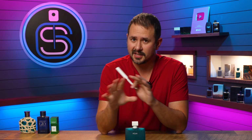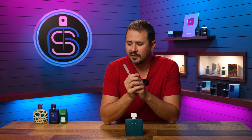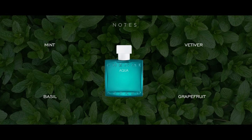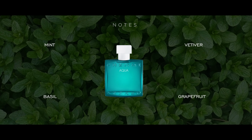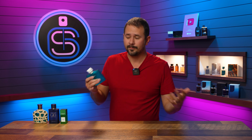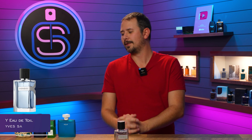Why am I lumping things into seasons? I understand that it makes sense to do that because it helps people understand this is the best time to wear it and everything, but I think also it limits you sometimes. And the mint that's in here, that's really what helps set this off. In wintertime, this is absolutely stunning. And I think that this, regardless of time of year usage, is a great buy. Really cheap from discounters.